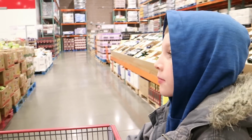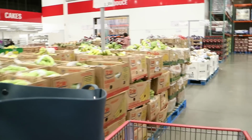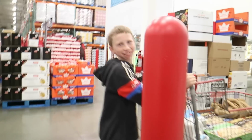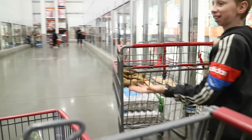These are my helpers. Samuel, Leo, and Silas came along. We just loaded up on 1 box of apples. Now we're going to get a bunch of bananas. Okay, we are stocking up on eggs.